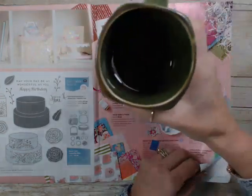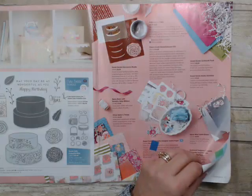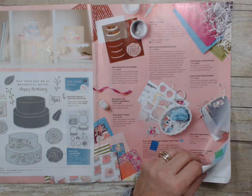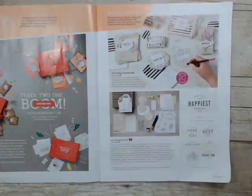Oh, also in this, I think I said washi tape. Okay, time for a drink of coffee. Oh, okay, I wet my whistle.